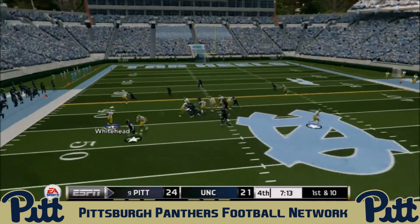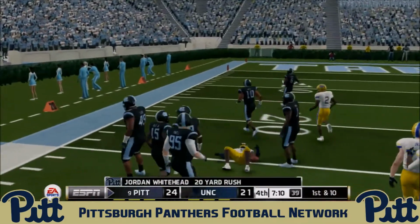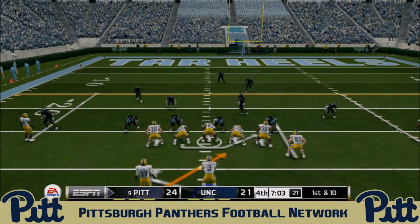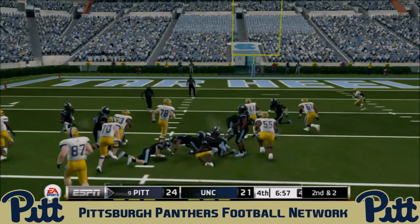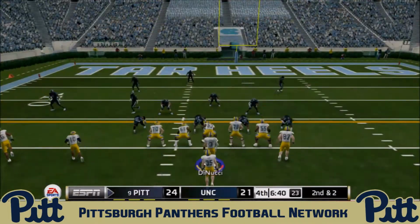It's a sweep now. Jordan Whitehead's on the field. Big run, lovely spin move from the safety, and that's a 20-yard carry from Jordan Whitehead. The Panthers now to the North Carolina 26-yard line. 1st and 10. DiNucci in the shotgun. It's a handoff. It's Olesen. Bundles his way forward. Knocks over a couple of defenders, and that's an 8-yard carry, setting up a 2nd and 2.